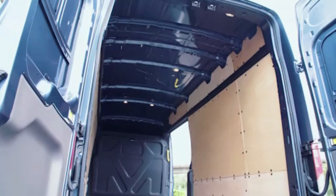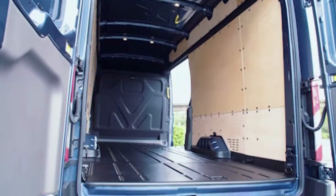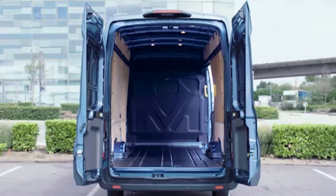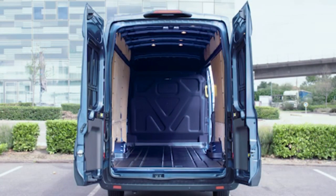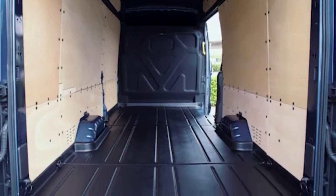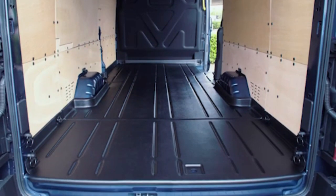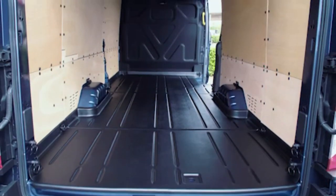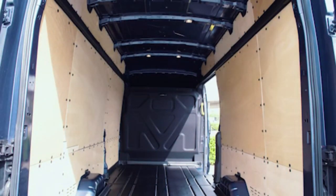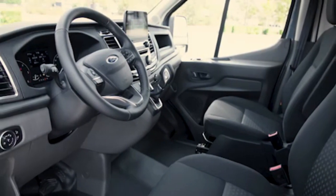These extend the time that the engine is not used when you're stationary at traffic lights or queuing. That means the engine is switched off for longer and more fuel is saved. Three trim levels, base, trend and limited, are available, and all have a wide range of options that can be added.